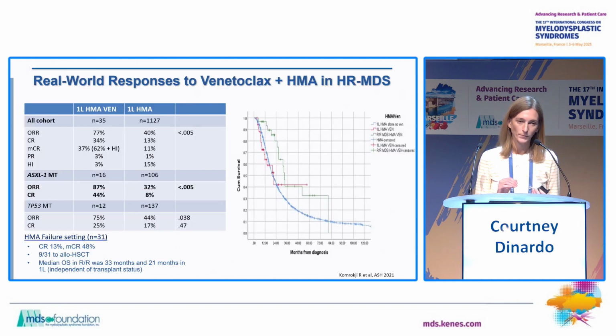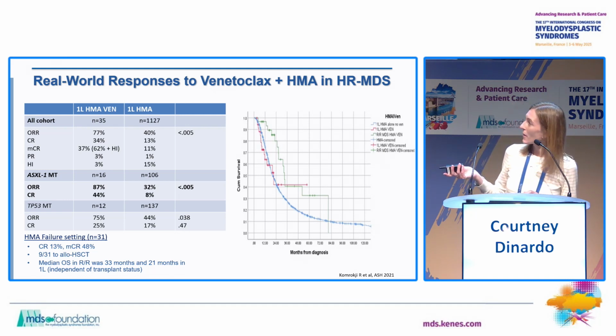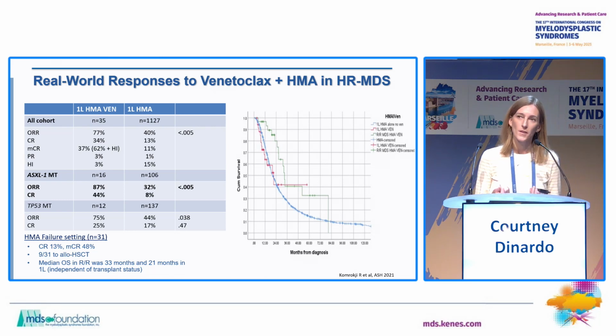And so there are some patients that can see a response with the addition of venetoclax in the salvage setting. One slide that David Sallman let me borrow that came from Rami from an ASH presentation in 21, looking at a real-world Moffitt experience, which I, again, wanted to just highlight the fact that ASXL1 mutated patients do seem to do particularly well with this venetoclax combination and not respond as well to azacitidine alone. And so I think this is a particular molecular subset, which we see a lot in MDS, which may be deriving particular benefit.